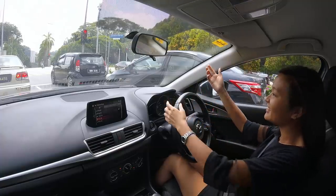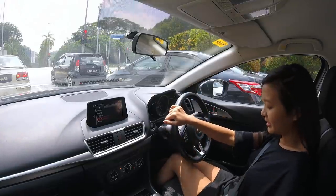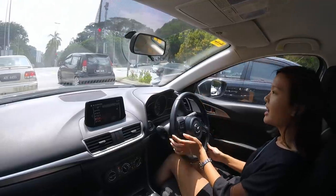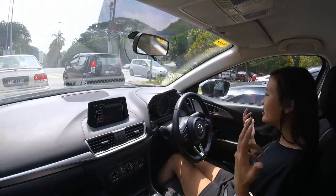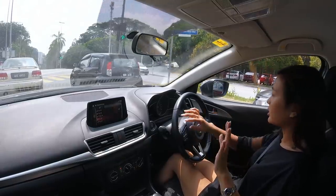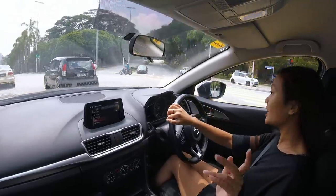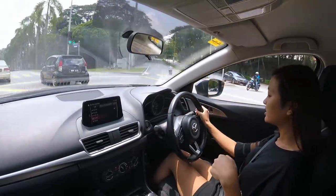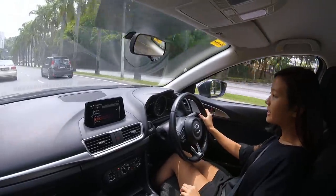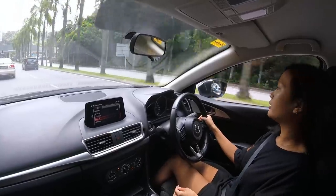So yeah, just an idea to U-turn, and very stable, like total control. Love this car. Of course it's not as comfortable as leather seats. Recently I sat in the Mercedes A-Class, the new A200 and A250, but this one is cushioned, so it's not as comfortable, it doesn't hold me down, but it's not something that I would complain about.